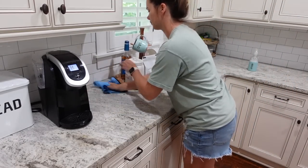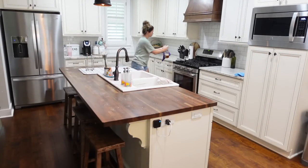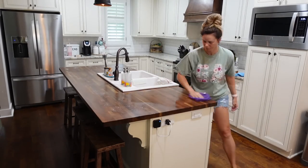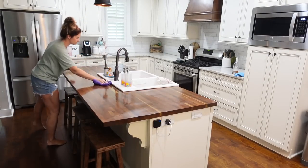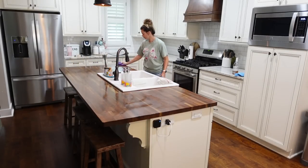For the wood countertops, I'm using the Method wood cleaner. This stuff is awesome. I've been using it since I started my YouTube channel over 4 years ago, and I have not switched it up because I haven't found anything better. I love this stuff. It smells good and keeps my wood countertops looking nice and shiny.